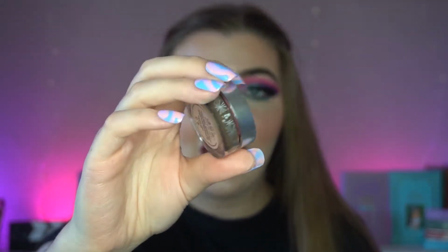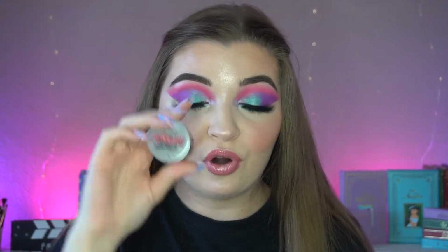So yeah, final thoughts on the pomade. Really like this. I like the packaging. I like how it's just sleek. It's just nice. It's not too in your face. It's just a nice, small, compact product.